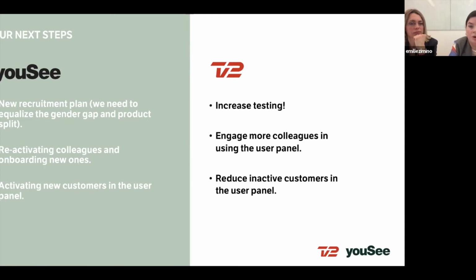And then we have been through quite a huge organizational change, meaning that we've also had some colleagues leaving and then having to onboard new. So we also need to reactivate the whole thought around, remember that we have a user panel. This is awesome. So just doing some branding of the panel as well.